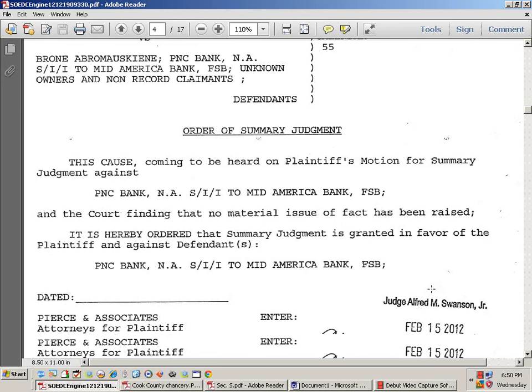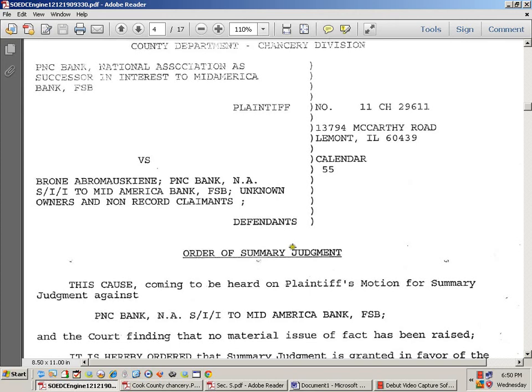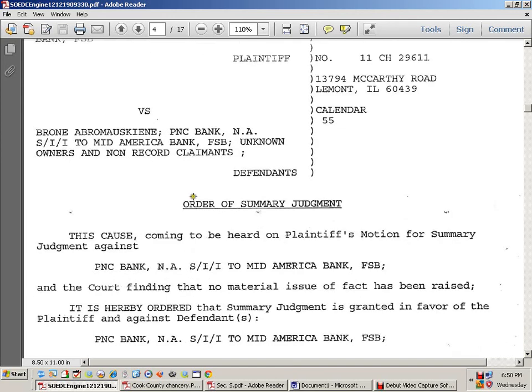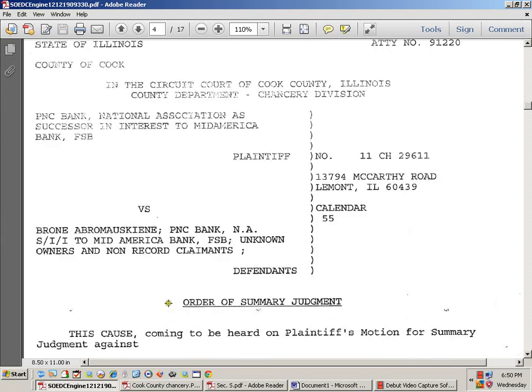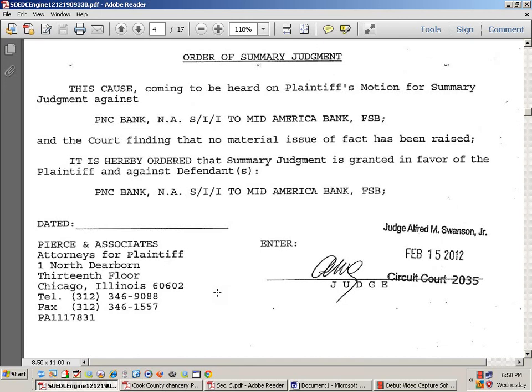And this one was put in on the same date. And this was an order of summary judgment. Now, this is the interesting one. So, this cause coming to be heard on plaintiff's motion for summary judgment against PNC Bank, N.A., right? This bank right here. And the court finds that no material issue of fact has been raised. It is hereby ordered that summary judgment is granted in favor of the plaintiff against the defendant. So if this is the plaintiff, PNC Bank, right? They just got a summary judgment against themselves. Whatever that means.